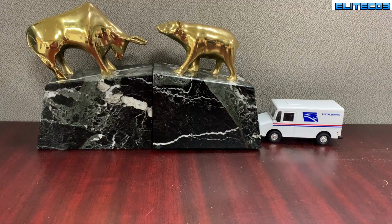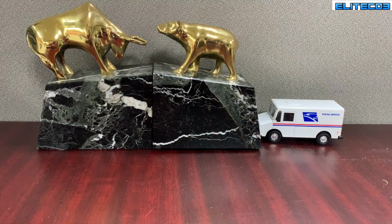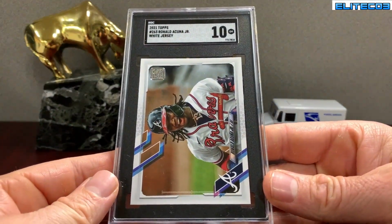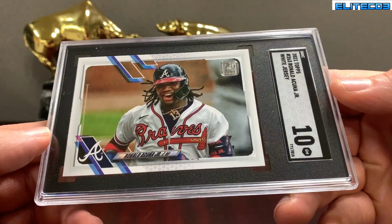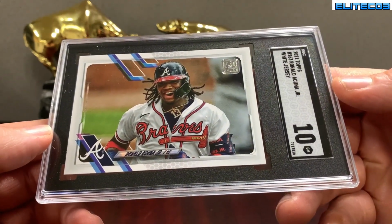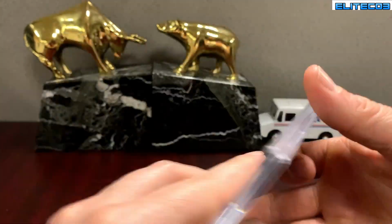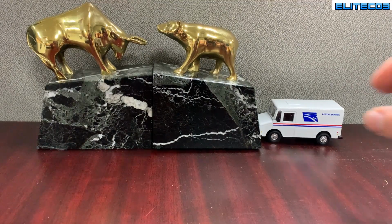You sell it as an 8. The buyer can either agree or disagree with the assigned grade, but you don't have to deal with people sending stuff back because it's not a perfect card. White jersey Acuna. This is the SSP from 2021 Topps, and that one got a 10. Cool photo, just kind of more of an up close. I think there's another one of those in this order too.